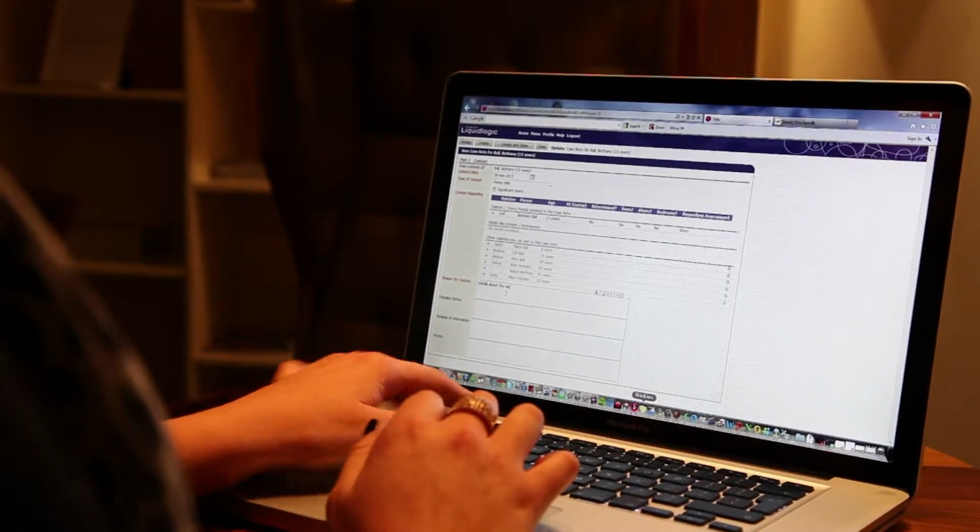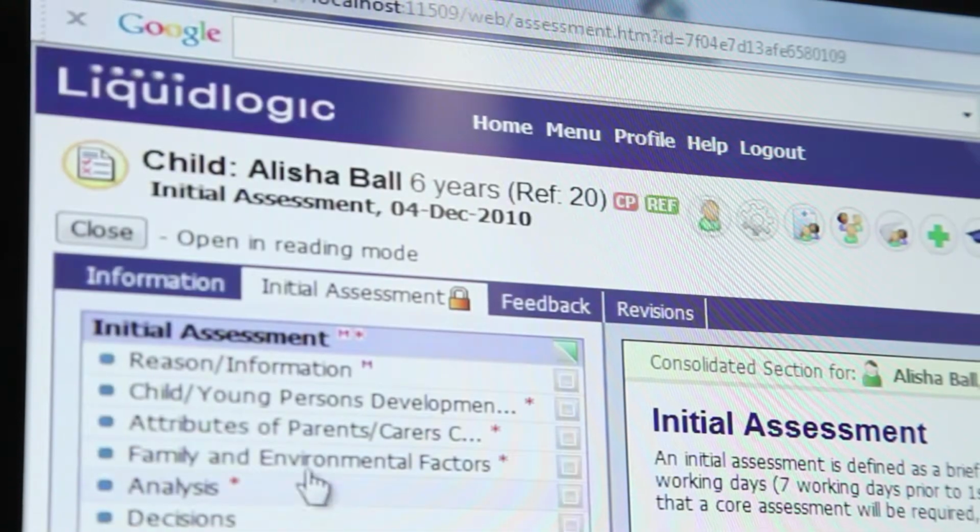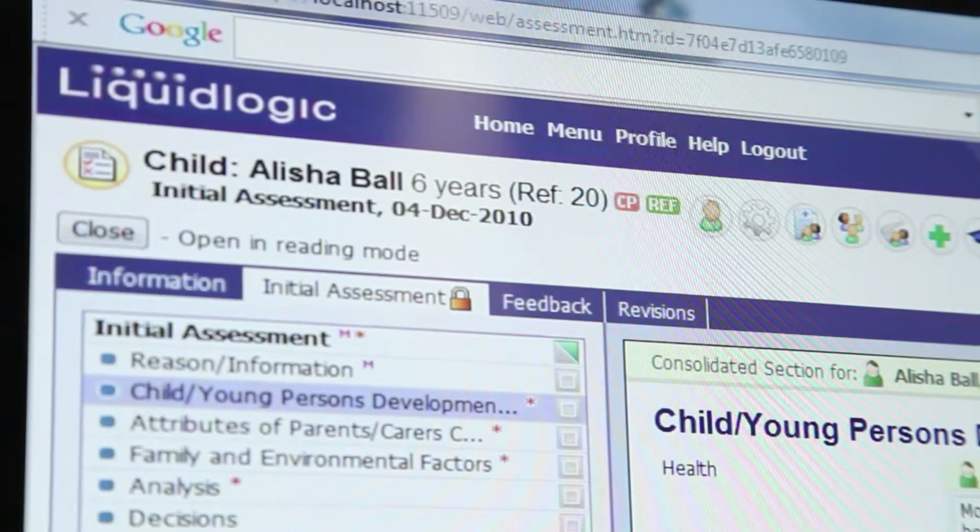The system we had before was a simple database, and it just gave you the basic details, names, addresses, ages, stuff like that, what had been going on. But there were no reports in there. If you'd had a meeting, it wasn't on that system. There was no way of uploading it or anything. With the protocol, it's there. You simply click on it and there's the report.